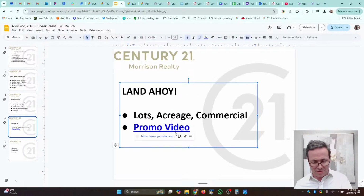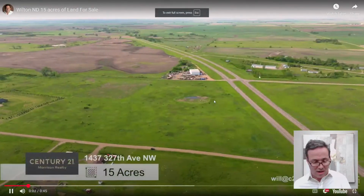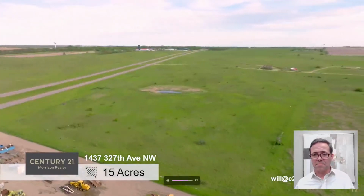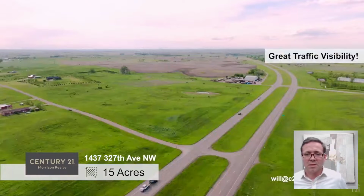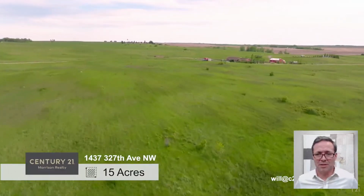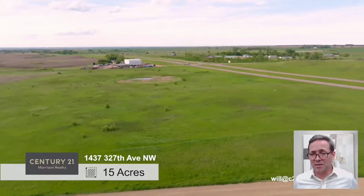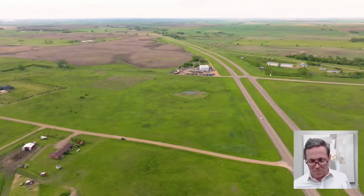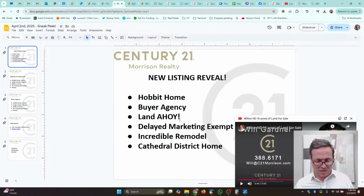Land. So I'm going to show you this video here. One other thing I wanted to just point out, the amount of land opportunity in town right now is just incredible. I'm just going to let this play. I wanted to show you guys a little bit about that.